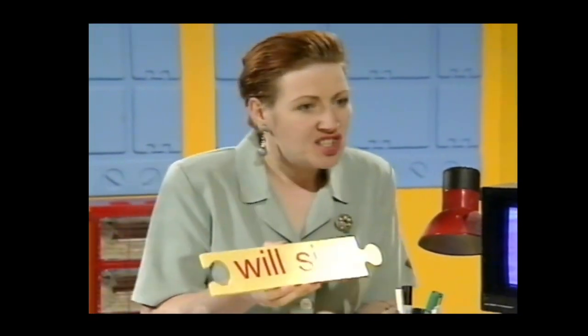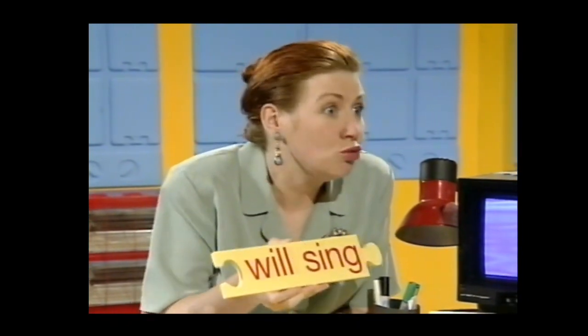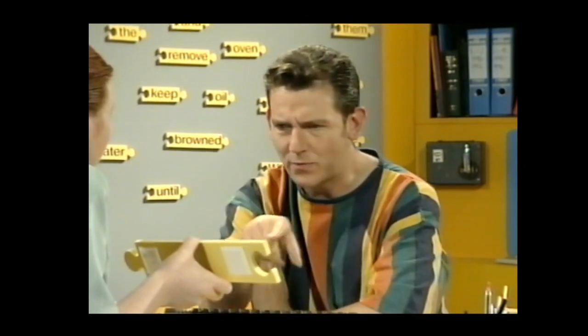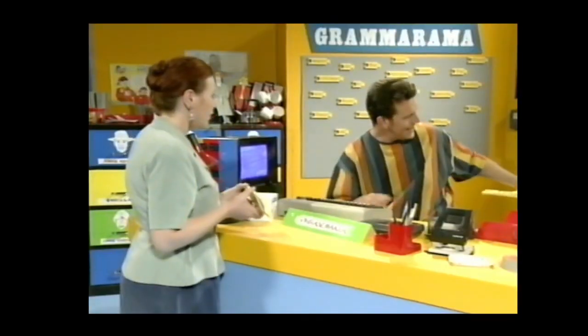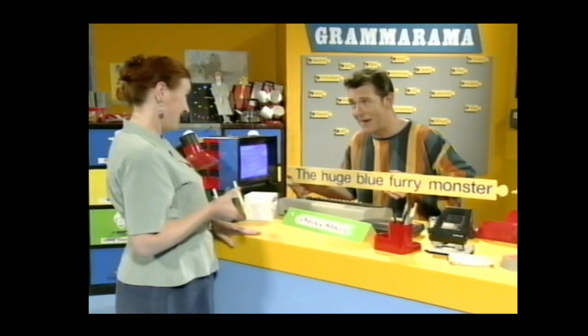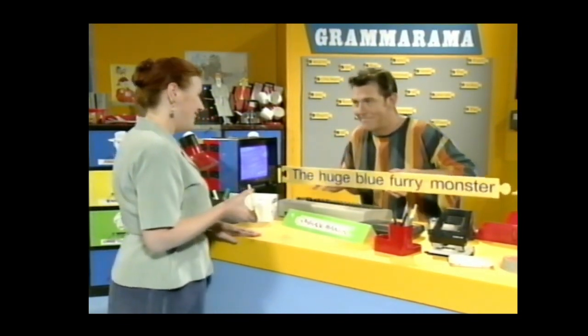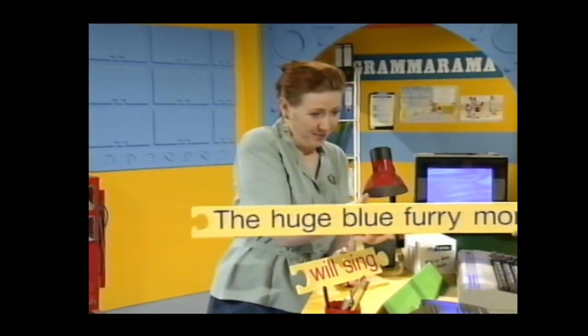Now, I'll need a subject for the verb. Someone or something to do the verb. Yes, a subject for the verb. The who or what that will sing. A noun phrase, that's what you need. How about this one? A nice, simple noun phrase. Nothing too fussy. I made it for a young man a couple of weeks ago. He seemed very pleased with it. Oh, it looks very good to me. I'll have it. There you are.